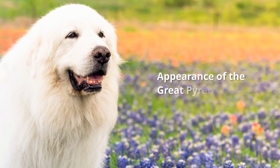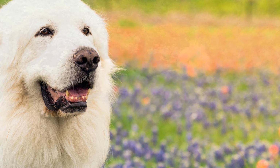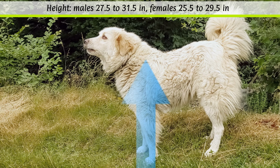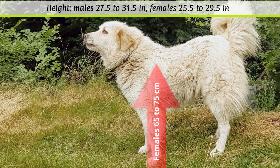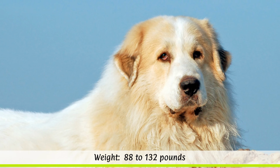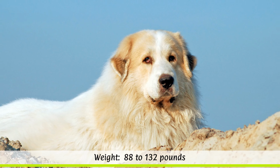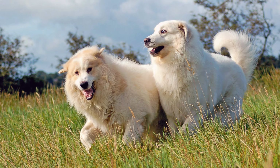Appearance of the Great Pyrenees. According to the breed standard, males should reach a height at the withers of 70 to 80 centimeters, while females should be slightly smaller at 65 to 75 centimeters. The unspecified weight is between 40 to 60 kilos depending on the sex. Their life expectancy is around 10 to 12 years.